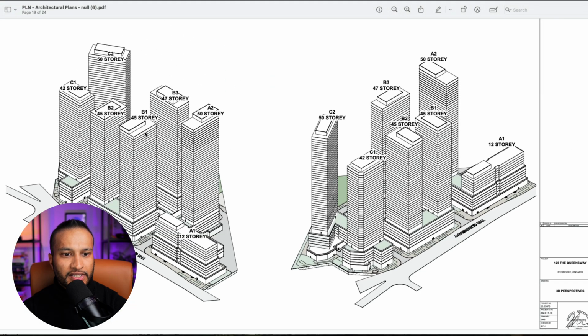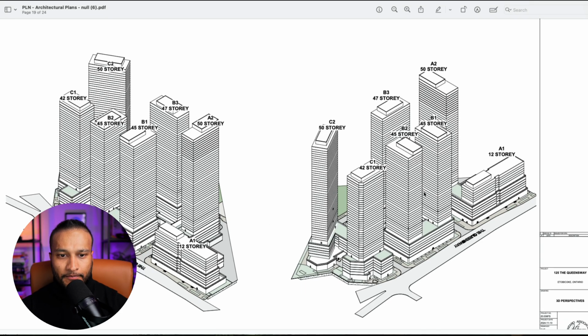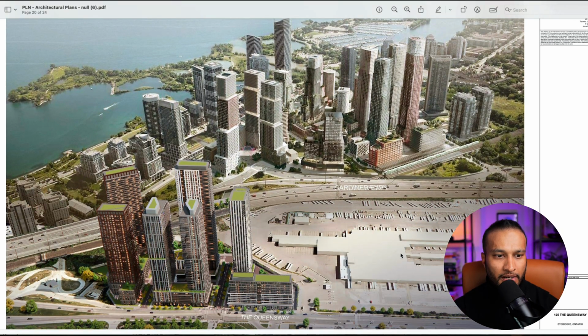All right, now here we can see a sketch of what the completed buildings will look like. Here you've got A1 is the parcel 1, B buildings are parcel 2, and then the C is parcel 3. So 7 towers in total. And here we've got a nice rendering of what the finished product is going to look like, right around here in the bottom of this photo. And we're looking south here towards the lake.